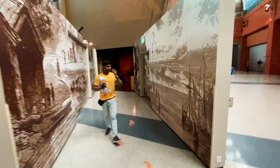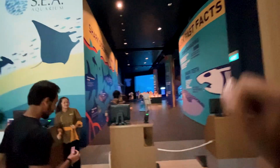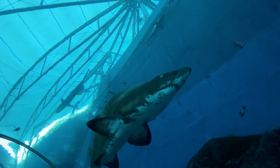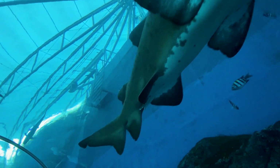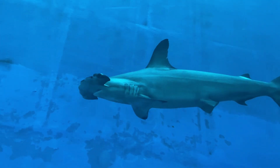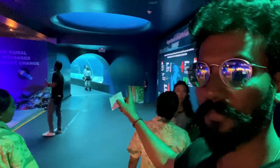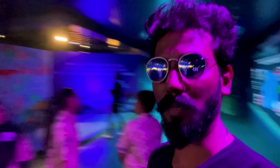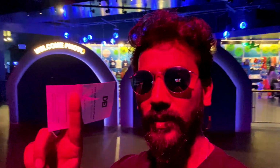Alright guys, I think we are done with the museum. This is the exit and now we are heading to the aquarium. Once you exit from here, you come to this section to take a picture. That's what they're convincing people. And I got mine. There's the one.